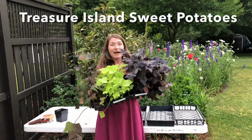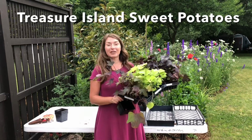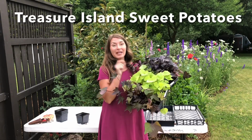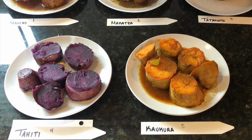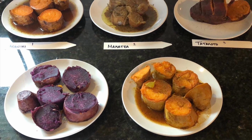I want you to keep your eyes peeled for the Treasure Island sweet potato varieties, because these are really, I think, a game changer as far as summer ground covers go that are edible. You can eat both the foliage and the tubers that develop over the course of the season. Last year, we actually did a sweet potato tasting using these at Thanksgiving, and it was super fun.